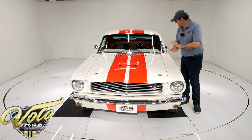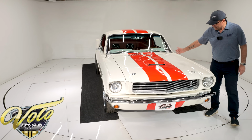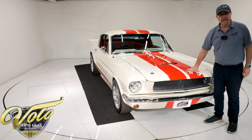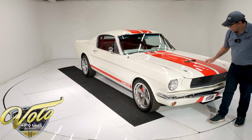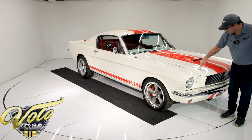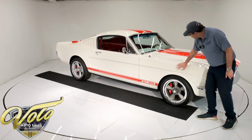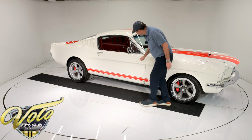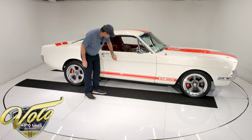The Wimbledon white is painted very smooth and glossy. Has the red over-the-top stripes. They call it that because it goes right over the top. These are decals. Has some nice push-button hood locks to hold it down. The paint is all smooth and glossy. There's a couple decent chips that were touched up right here on the edge.